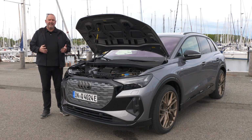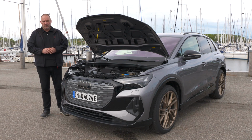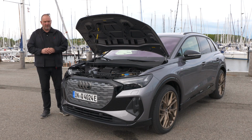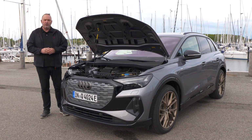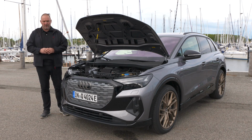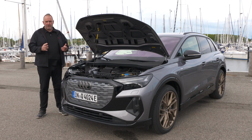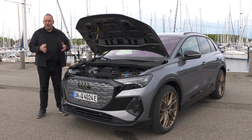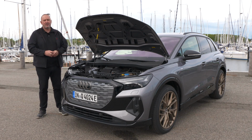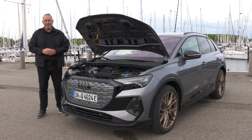The smallest one is the Q4 35 e-Tron, which offers you 125 kilowatts as a maximum, and that's a rear-wheel powered car. The next step is the Q4 40 e-Tron, that then features 150 kilowatts, also rear-wheel powered. The top version, the car we're driving, is the Q4 50 e-Tron Quattro, and as you can hear, this is a car with 2 engines, so both axles are powered, and that car features up to 220 kilowatts as a maximum.